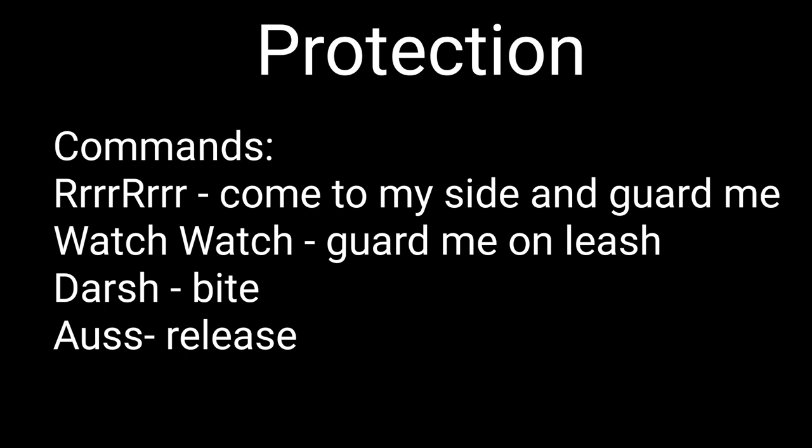Darsh is bite. Basically means that the dog should engage. Aus means let go. Dog should release. At times, even the best trained dogs can become excited when they're doing this kind of work. So sometimes you should accompany this with a correction and a repetition of the command if the dog doesn't release on the first command. So we're going to go through some actual scenarios, and I'm going to voice over these scenarios and walk you through what's going on.